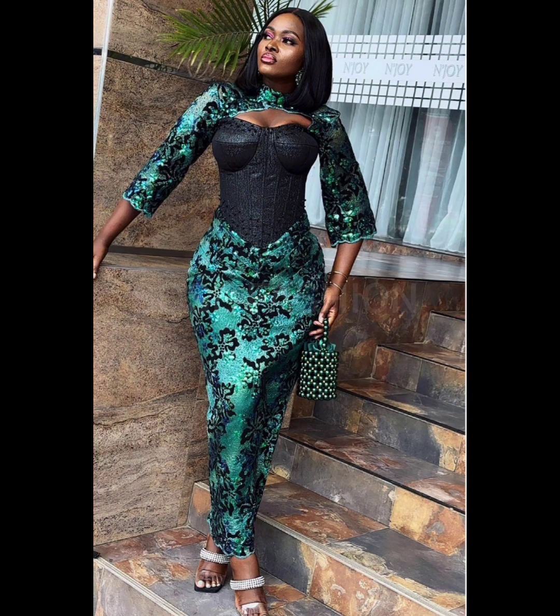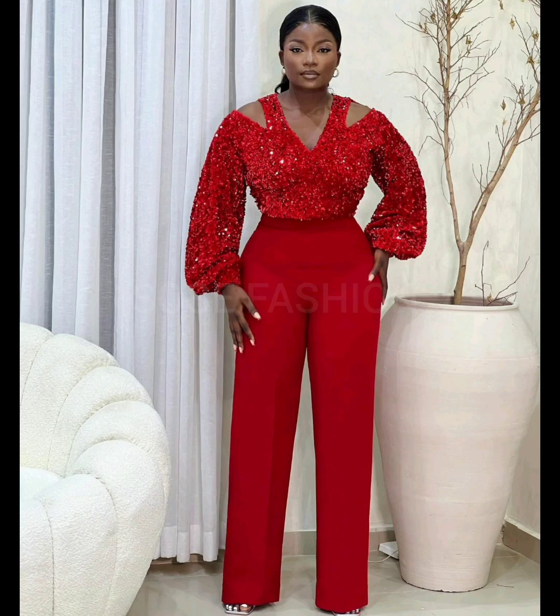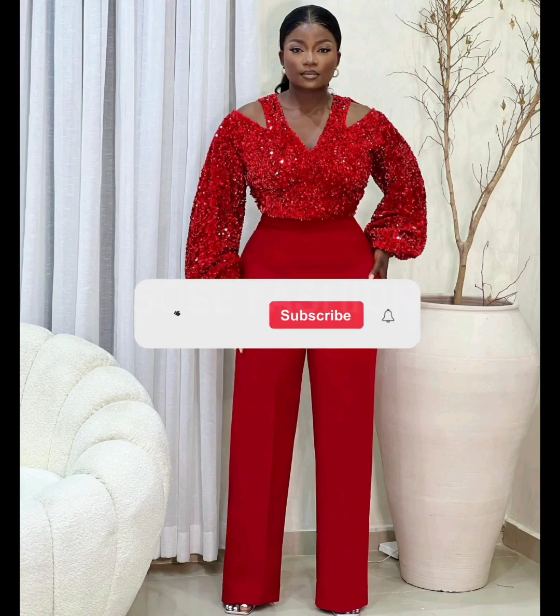Regardless of your body figure, body shape, body size, body type, fashion inclination, these styles are all unique, all elegant, all classic. Just choose anyone you like and let me know what you think in the comment section. Also, let me know what you have decided to make for yourself.